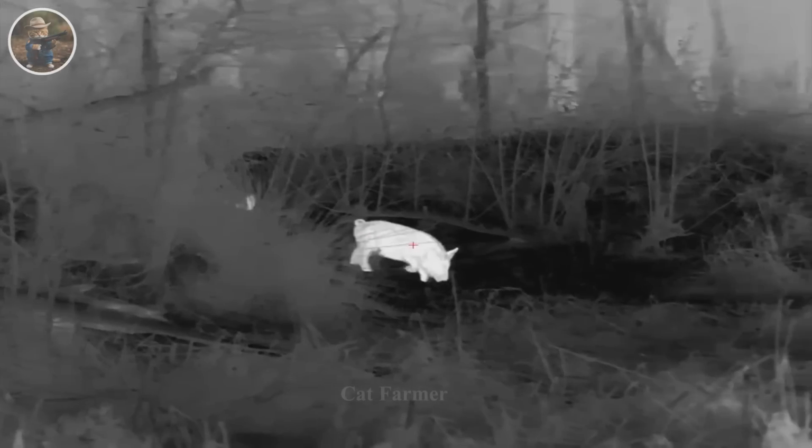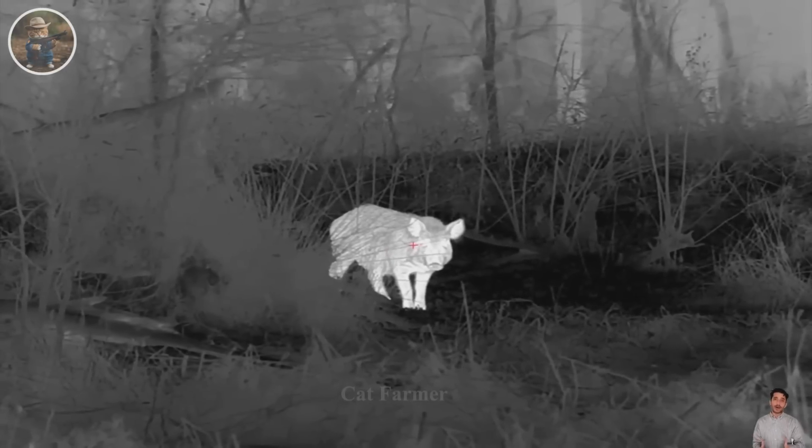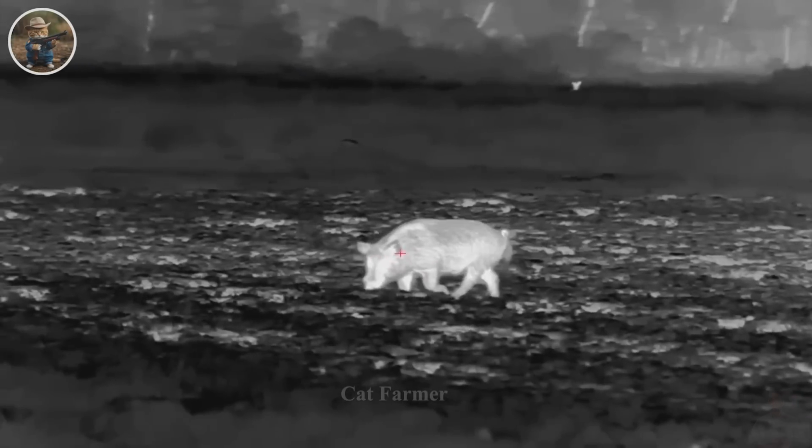Hunting pigs at night may be a more effective solution, as they use darkness to reduce the possibility of detection, making their vision not as sharp as during the day. At the same time, reducing light also helps hunters approach targets more effectively.